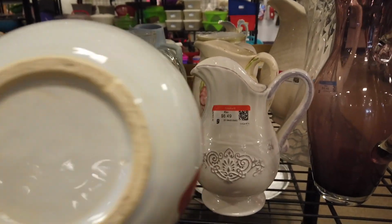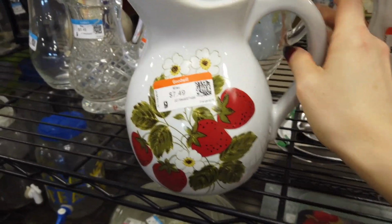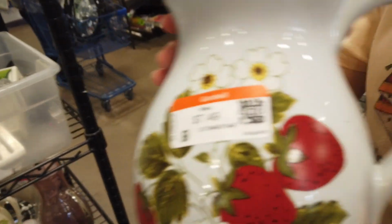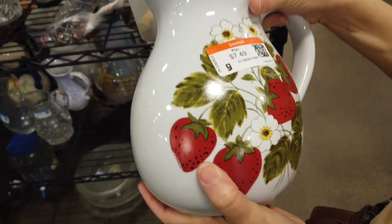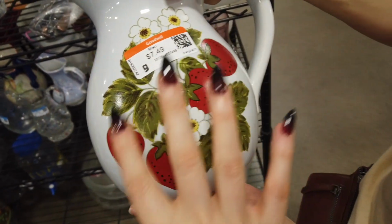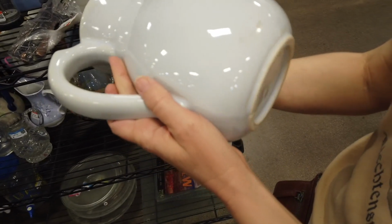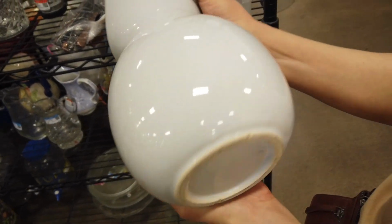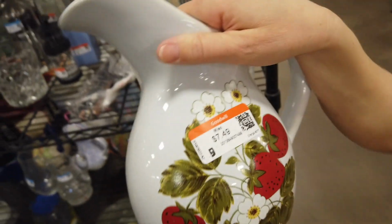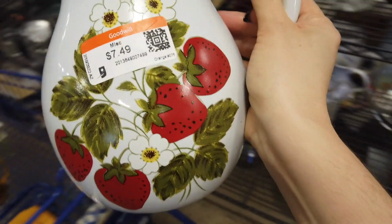I guess I shouldn't say that. I have found them, but they've either had chips or they were a bit overpriced. And this is the first time I was able to purchase one for the purposes of reselling, because the price was right, the condition was good, and I felt like it was something people would like. I mean, those strawberries are just so cute. So anyways, we were just relishing in the moment of having found one in the wild that meets our needs. So here it goes in the cart.